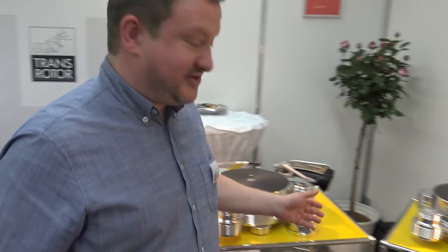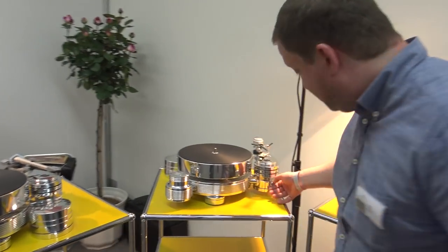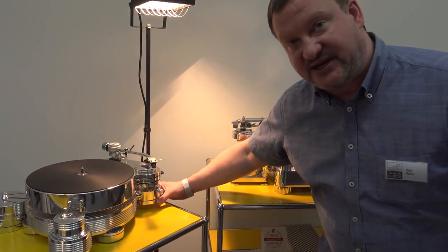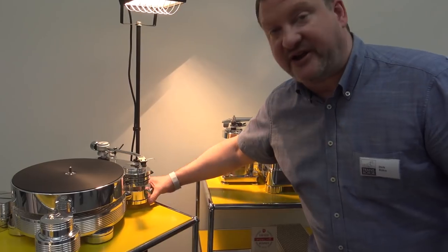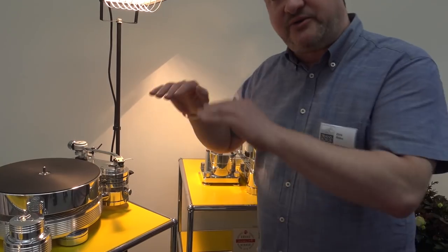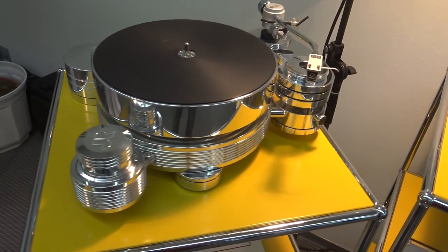Next one, Transrotor Alto. Special about this, we have the adjustable tone arm base. In height, you can adjust the VTA on the fly while the turntable is playing. So you can adjust the VTA not only by looking from the side, but also by sound or using a measurement record.